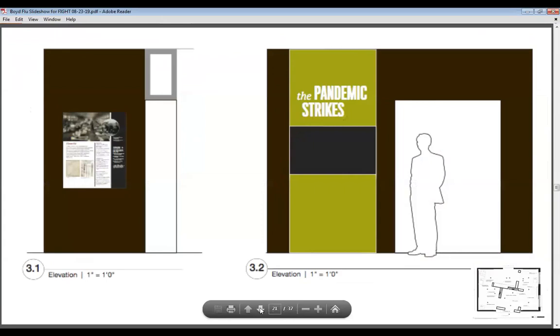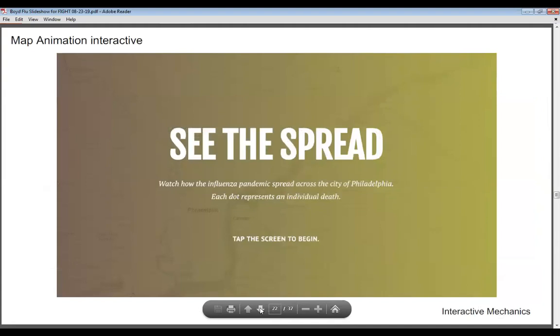Then you'll see an animation of what happened when the pandemic struck on that black mark represents the screen. And this is where we're really starting to use the data. We have taken, with a group called Interactive Mechanics, we've taken the data and we've created what we call the map animation, where we're going to see how the pandemic spread across the city of Philadelphia. Every single dot, we've geomapped all of the deaths and every dot represents an individual death. So you'll be able to tap the screen. These are just screenshots. I don't have an active animation to show you.